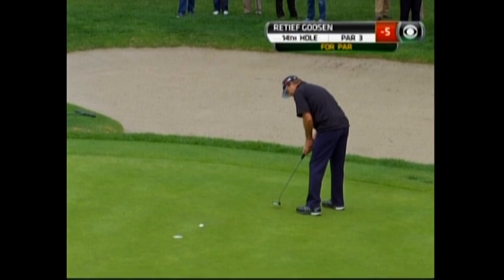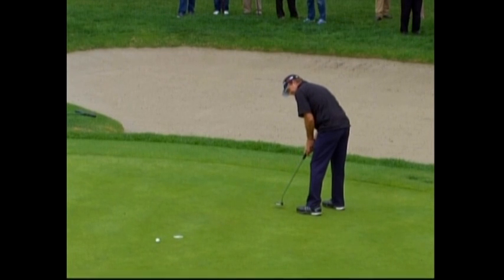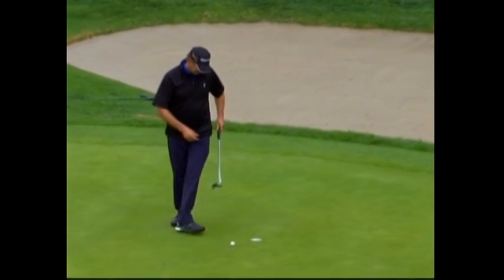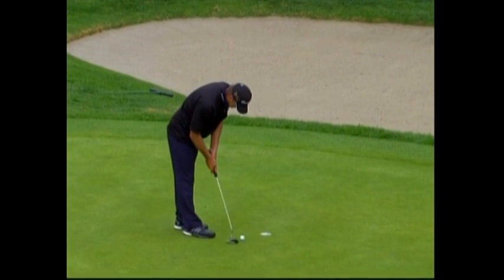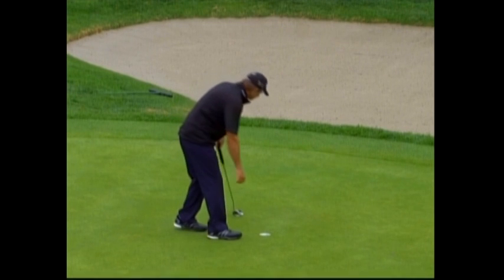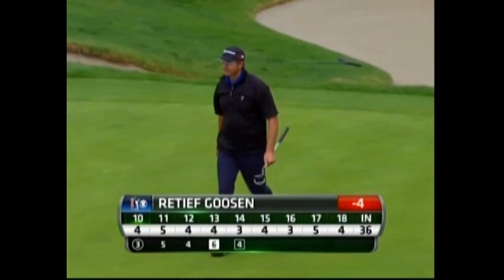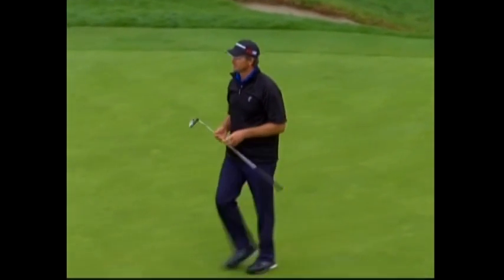Just for par now, Ferguson. Wow. Talk about US Open tough. This course has all the qualities of a US Open venue, major venue.